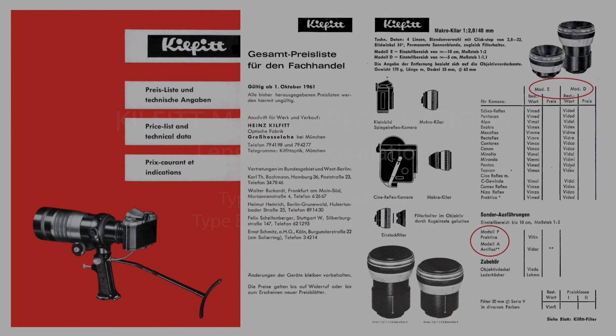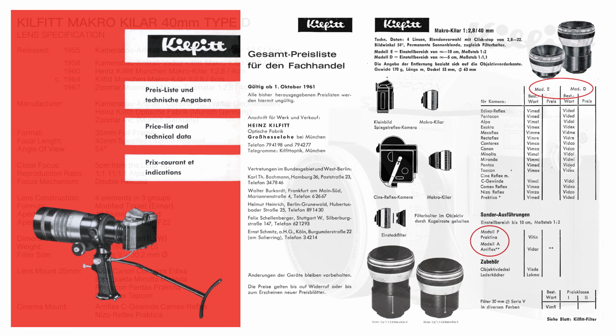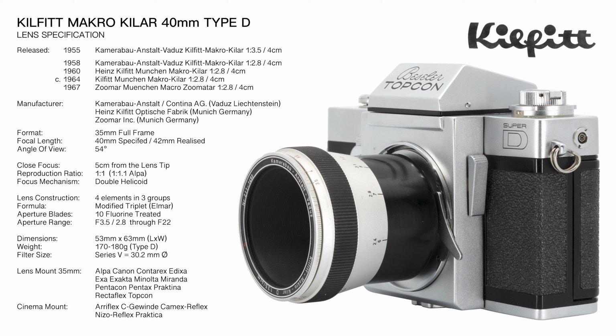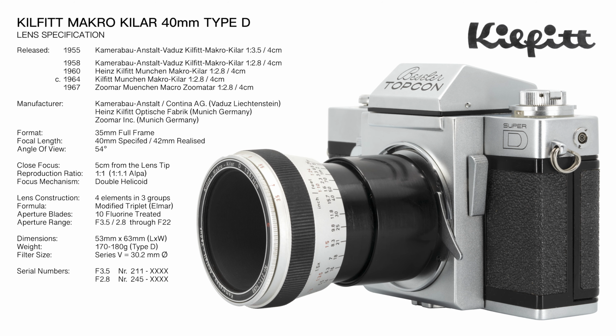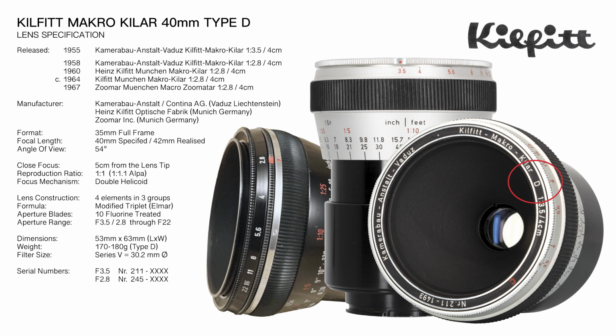Kilfitt Makro-Kilar 40mm lenses were optioned in Type D, Type E, Type A and Type P specification. The Type D designation references a double helicoid design, with a close focusing distance of 5 cm, and an image reproduction ratio of 1:1. Serial numbers for Type D variants are prefixed 211 and 245, for f3.5 and f2.8 lenses respectively.